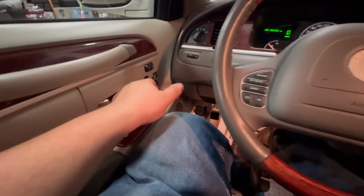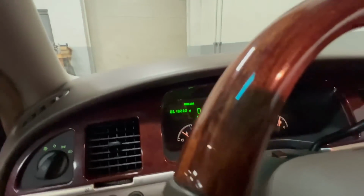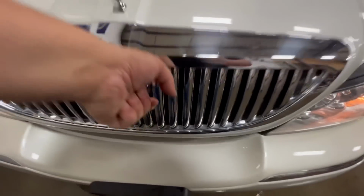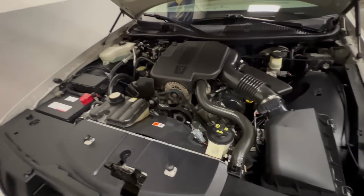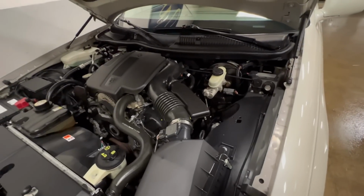Anyways, I'm gonna pop the trunk. Oh, pop the trunk with the button. Show you under the hood. Come around to the front here. We got a pull, and it exposes a beautiful 4.6 liter V8 engine, tried and true.